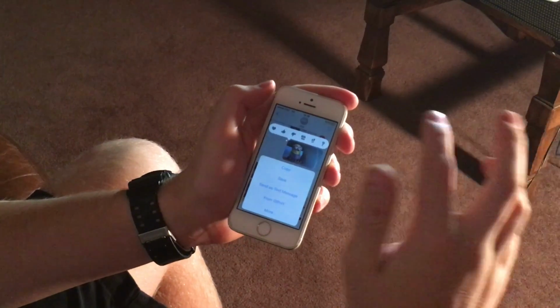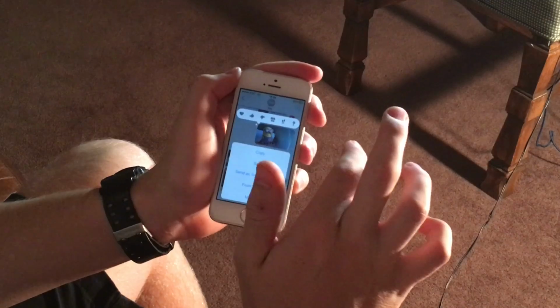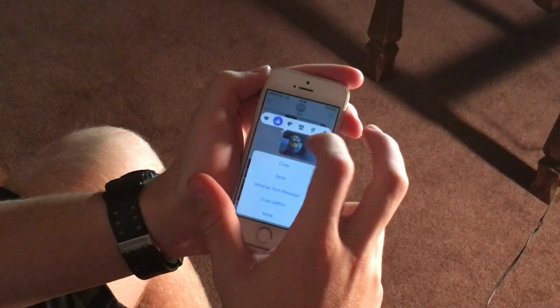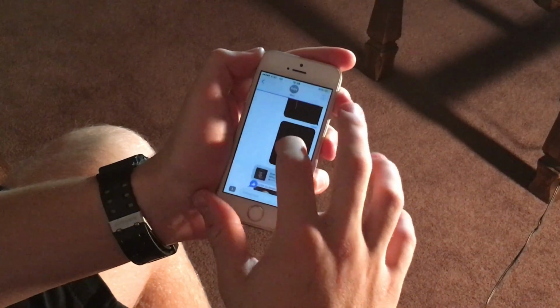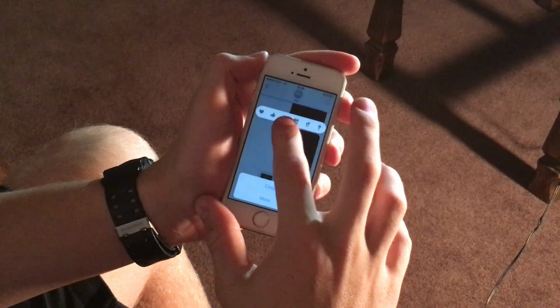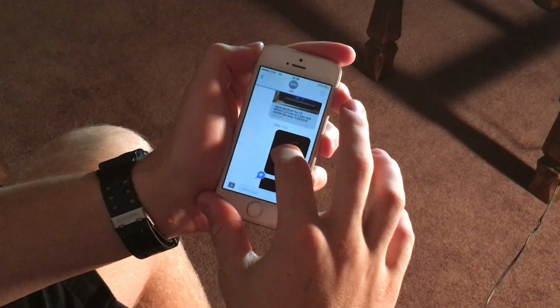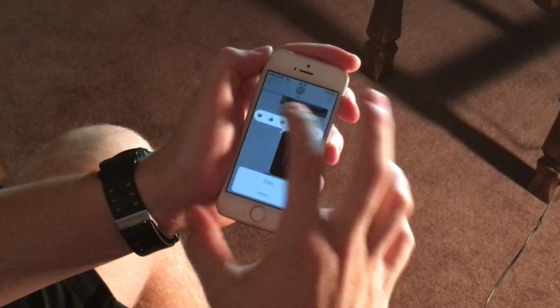So another thing, if you double tap or you press and hold, it brings up another menu, and you can send reactions for different messages. You can thumbs up it, and it pops up there. You can thumbs down it if you don't like it. You can also do other things, such as a heart, haha, two exclamation points, or a question mark.